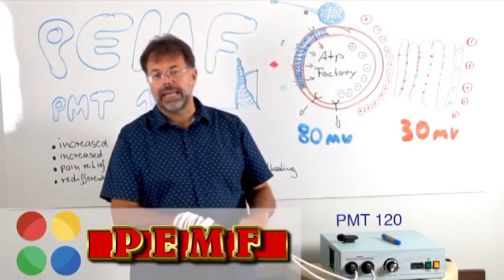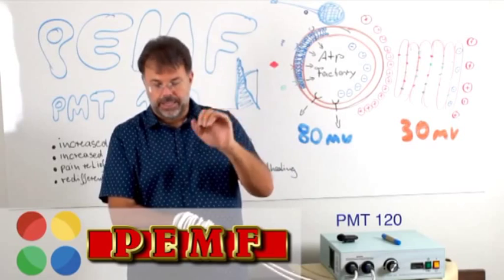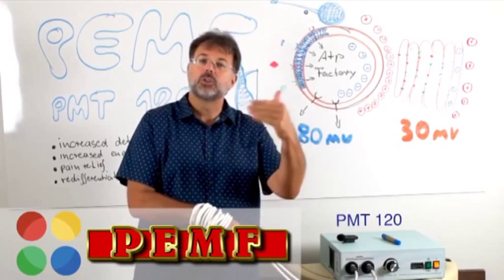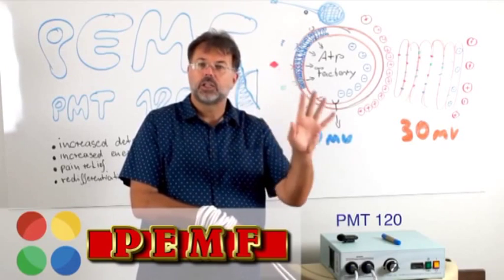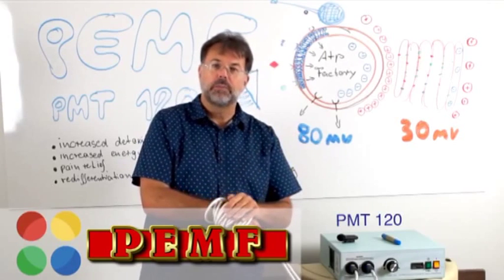Actually, Dr. Henning has done a bit of research on cancer cells, and then you use PEMF in that area quite intense. You use it for about 4 or 5 days, and then you do a before and after white blood cell count within the tumor in a biopsy, and all of a sudden the tumor was infested with white blood cells because of the PEMF treatment.